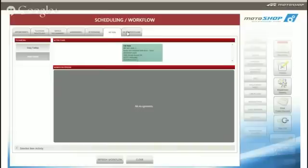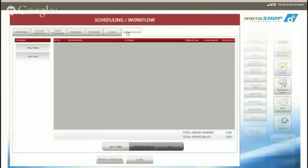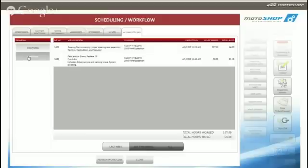So the last piece of scheduling the workflow is I can go into My Completed Jobs, and I can select my name. My Completed Jobs shows you all the jobs that you've completed, but it also calculates and tracks the hours that you've worked versus the hours that you've billed. So the total hours that I've worked versus the total hours billed. This really helps managers and owners keep track of the technician's workflow.